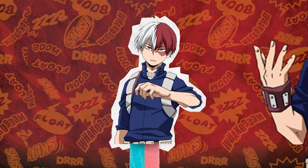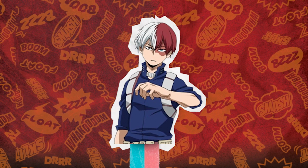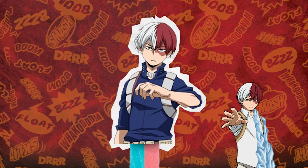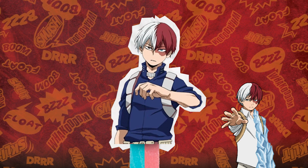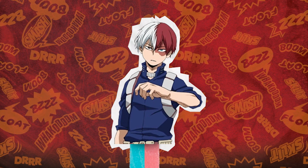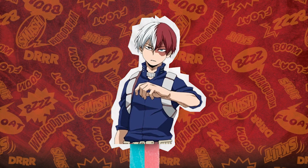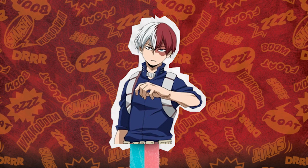Overall, the suit looks pretty generic because he sort of just looks like a really cool janitor, but I like it better than his original all-white Miami Vice style hero outfit, where he covered half his body in ice to reject his fire side and stuff. That was weird. This time, we're going to be making a costume that helps him use his quirks together or better in succession instead of hiding half of his identity.